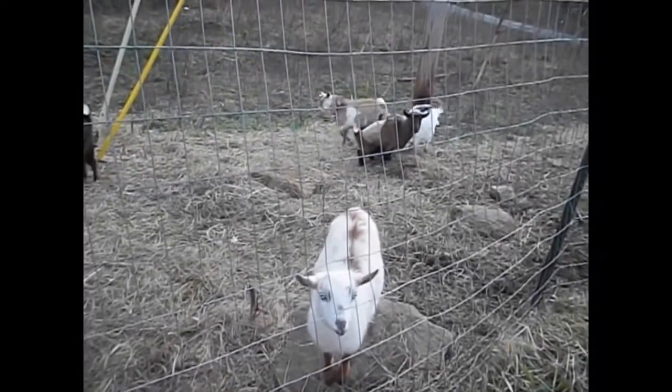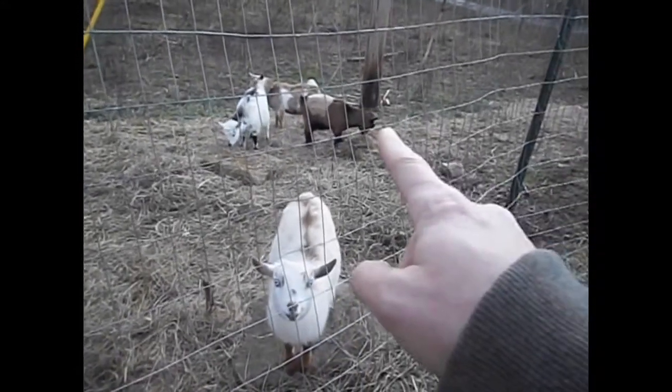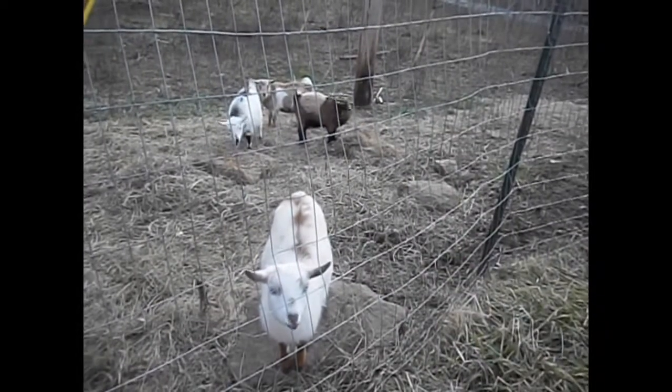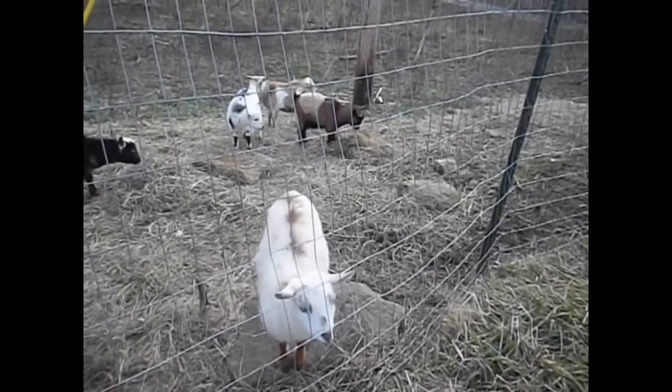These are all little girls except for the one wearing the red collar. He's a little buck. And this brown one over here that looks like it has a saddle on its back, that is a huge moon spot. And then little girl, you got a moon spot? Looks like you've got a saddle on you.